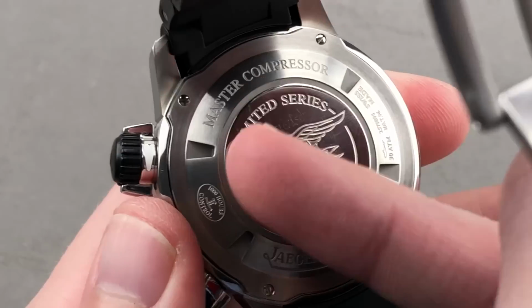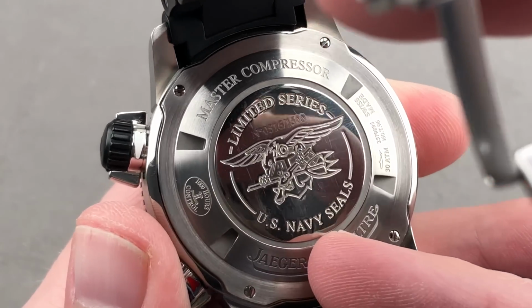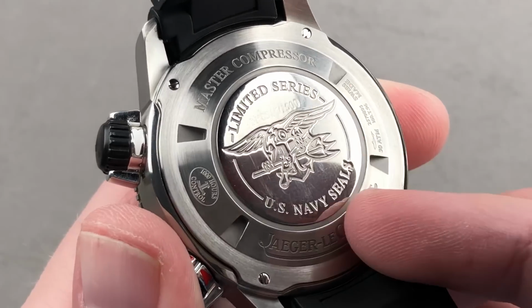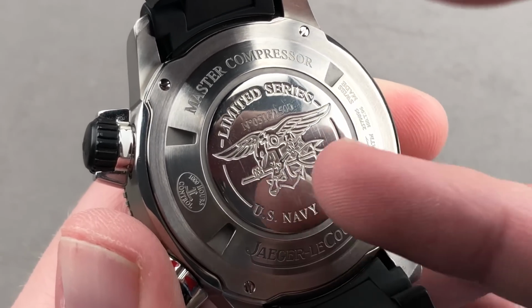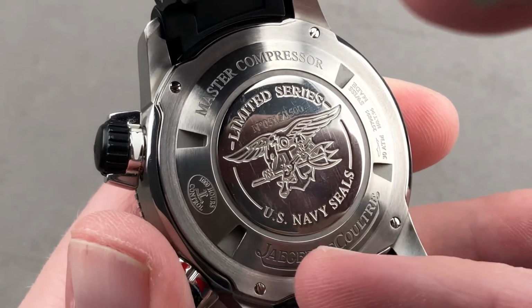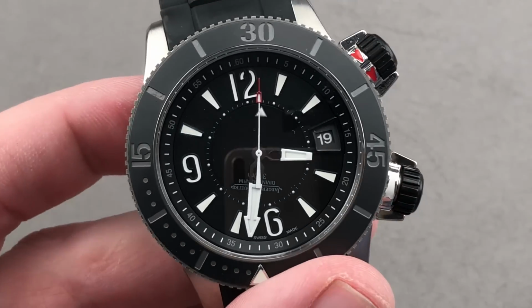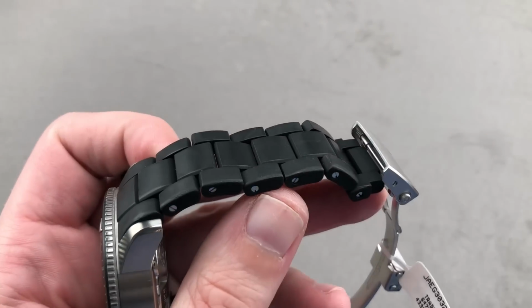Inside the case, caliber 956, 45-hour power reserve, automatic winding, 300 meters water resistant, of course, 1,500-piece limited series, and you can see the U.S. Navy SEALs warfare device. The eagle over an anchor clutching a pistol and a trident, which is basically how you spell badass without words. This is a timepiece that is extraordinarily forward-looking, and it has JLC's best bracelet.